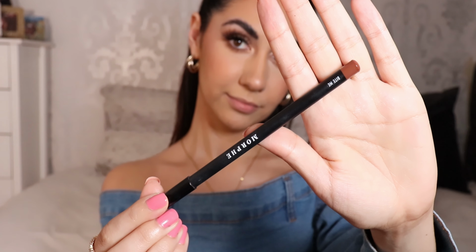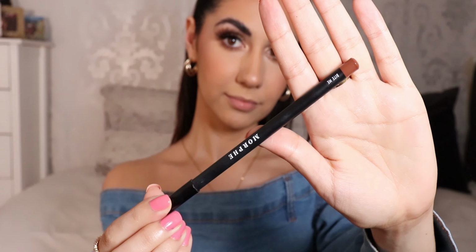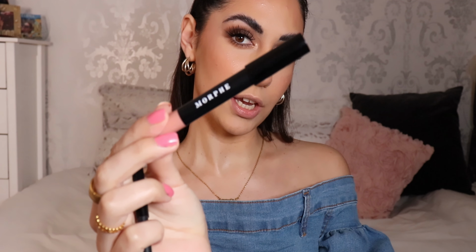For the second lip combo, I have the Morphe Bite Me Lip Pencil. And then it's the Morphe Lip Crayon in the shade NSFW. This is a very similar combo to the previous one. It's got that brownie pinky vibe, but the Bite Me lip liner is a bit darker. This is actually my favorite lip liner out of everything. It suits my complexion the best.